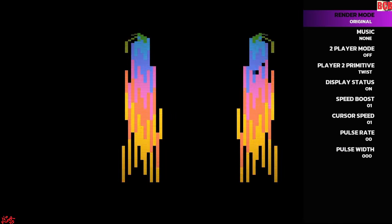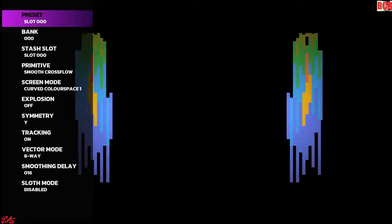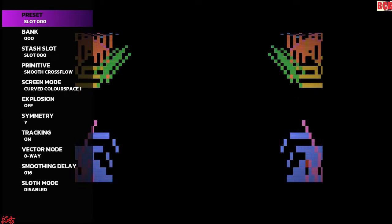Just so neat. So just like the other synthesizer, we have options on here to affect the gameplay. This is exactly what it looks like on my Atari 8-bit, by the way. So many options.